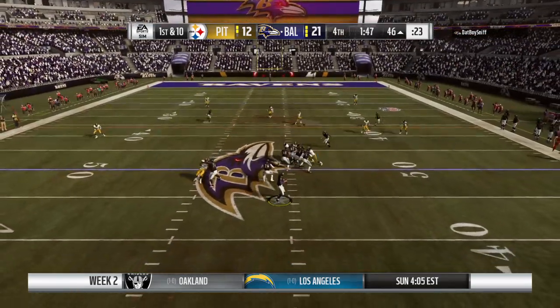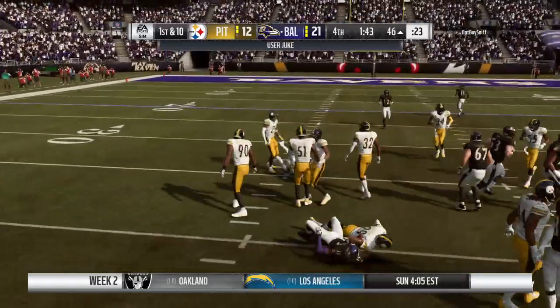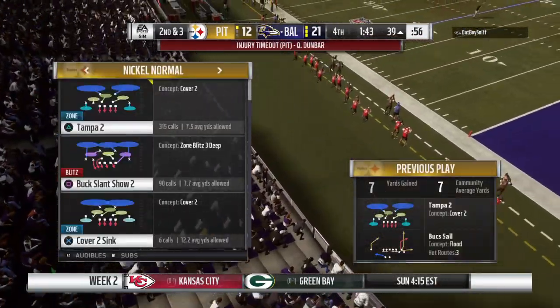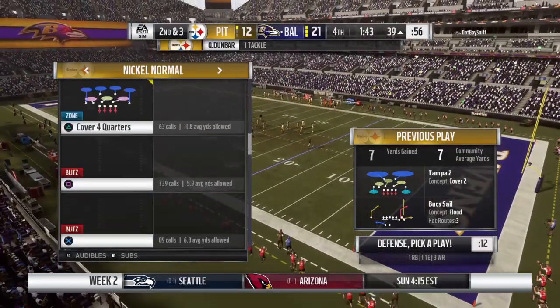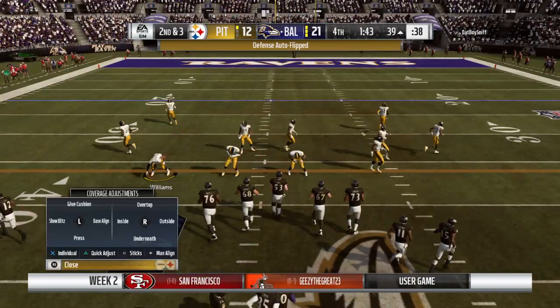Looky here, Trubisky wants to throw it. Over the middle, that's caught by Ross. And he showed off the athletic juke. Good little gain there. Not a whole lot of real estate, but a nice carry. Able to get 7 on that first down pass play.